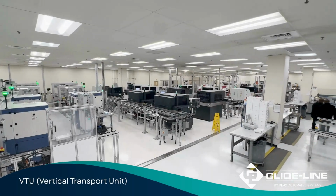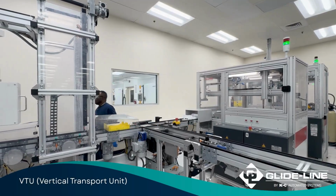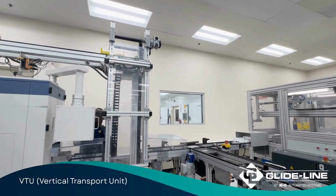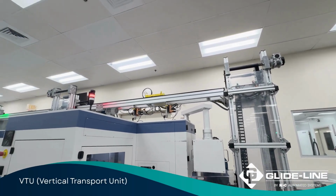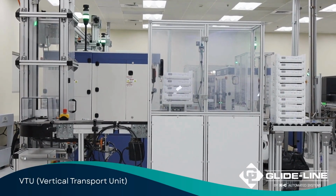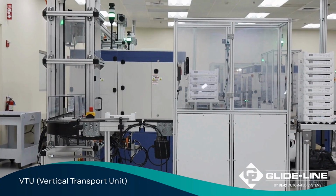Running out of floor space in your production facility? Our GlideLine VTU, vertical transport units, save valuable floor space while keeping your workflow fast and reliable, even in the highest volume labs. Space-saving vertical movement, smooth and quiet operation, and reliable performance for continuous shifts.